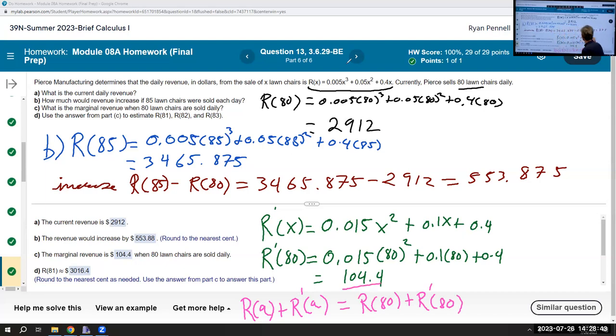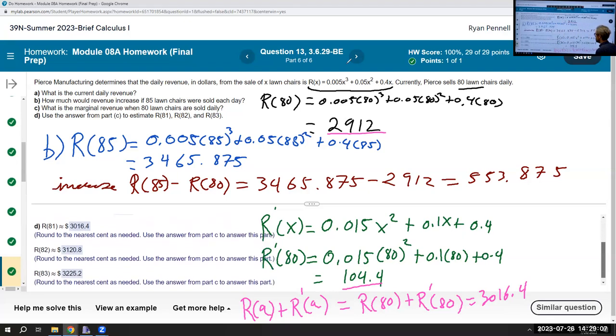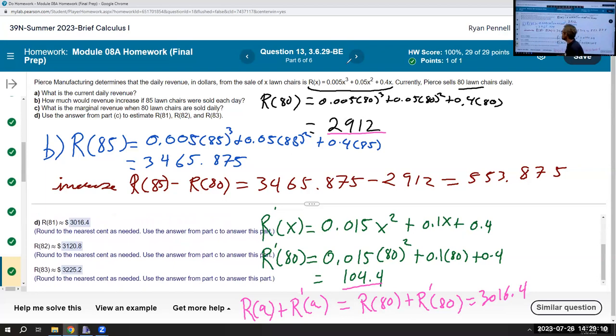So I'm just adding this to this. And that should be approximately the new revenue. Okay. We're just increasing it by a little bit, just using the algebra techniques. And I think maybe there's a couple more pieces, but really you're just adding it again and again. So for me, it's 82, so I just add that again. And then 83, I just add it again. That's just kind of thinking about calculus in an algebraic way. Any questions about that?